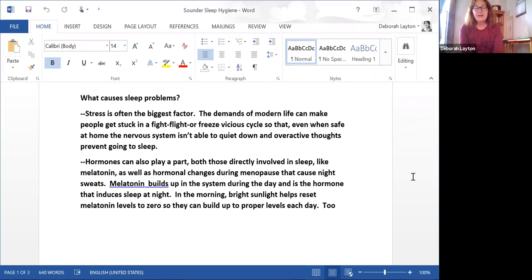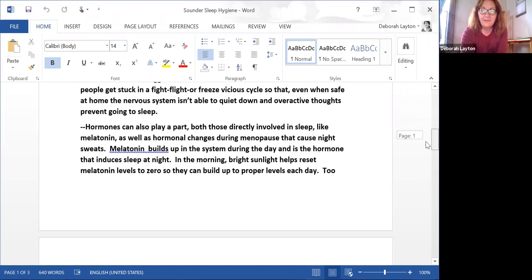Other hormones that can play a part, primarily for women, but not necessarily only for women, are the female hormones that at menopause get reduced in amounts. And that in turn can lead to hot flashes that happen at nighttime, and the hot flashes themselves disturb sleep by waking up a person, sometimes over and over again during the course of the night. There can be other hormones that affect sleep, but these are the main ones.